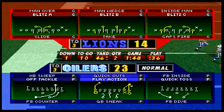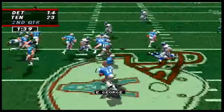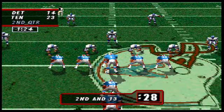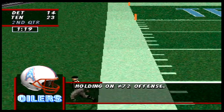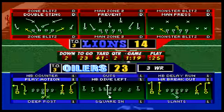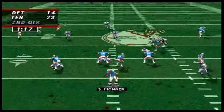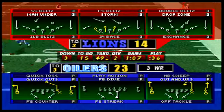Davis with a 23-yard gain on the pass. Wells with the tackle. So it'll be second and long from the 49. There's a flag on the play. Holding. Number 72. Offense. After the penalty, it's second and long on their own 41. George with an 8-yard gain on the pass.